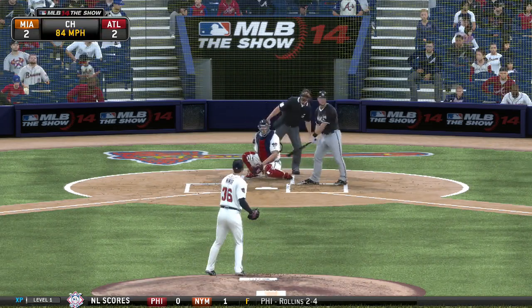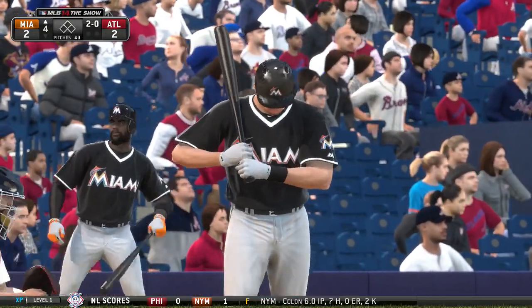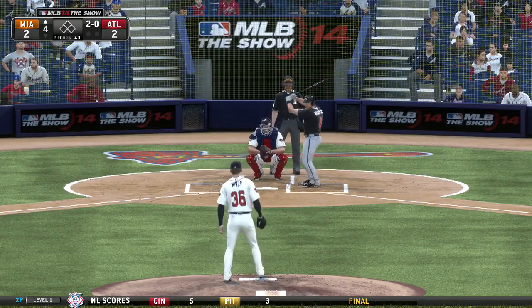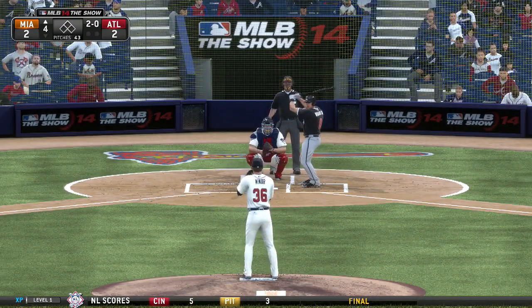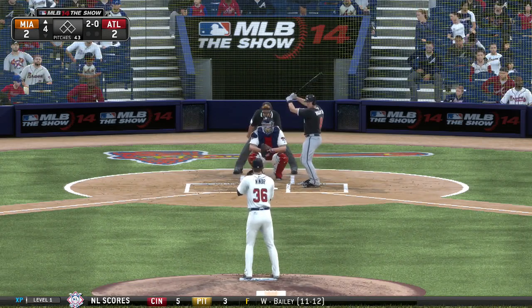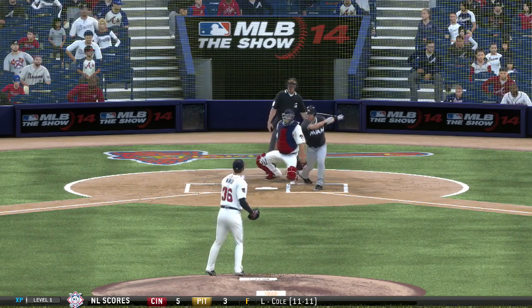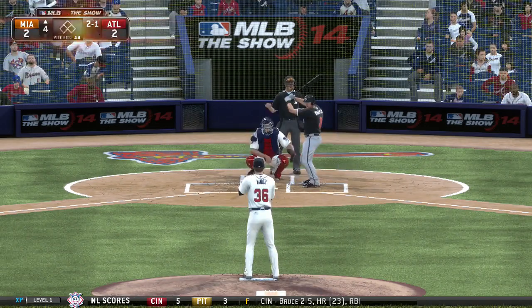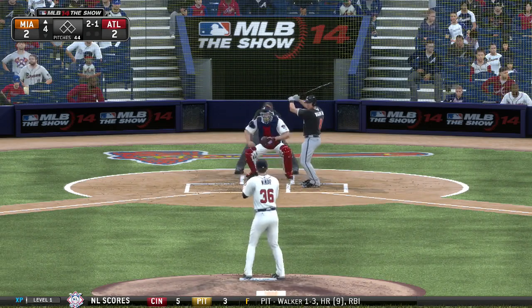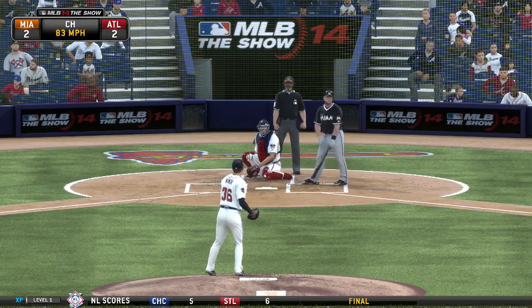Comes in with the changeup, and it's 2-0. Two really close pitches to kick off this at-bat. Normally this guy would be all over him, but he's shown some discipline here with two good takes. I had him guessing that time as he's barely able to foul it away. A little too tall that time.